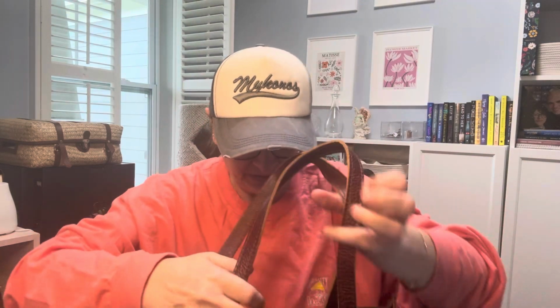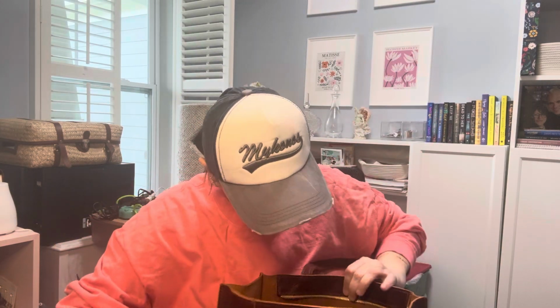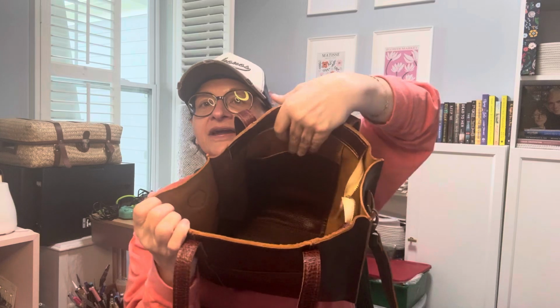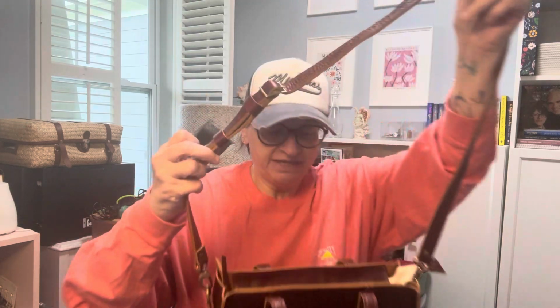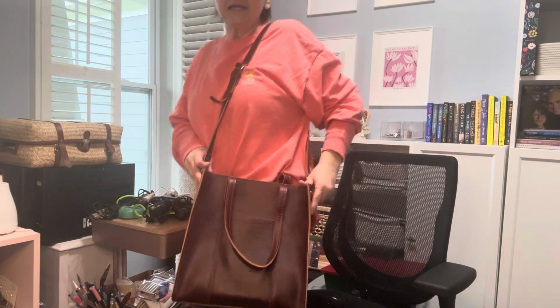All right, here. So, let me see here. So I have got the pocket right here. In the inside, I have another pocket right here that looks, I mean, it's a very deep pocket. It's a zipper, which I love. And let's see how long it's going to be on me. You can make it longer. You guys, I love it. I absolutely love it. It makes me look so distinguished.